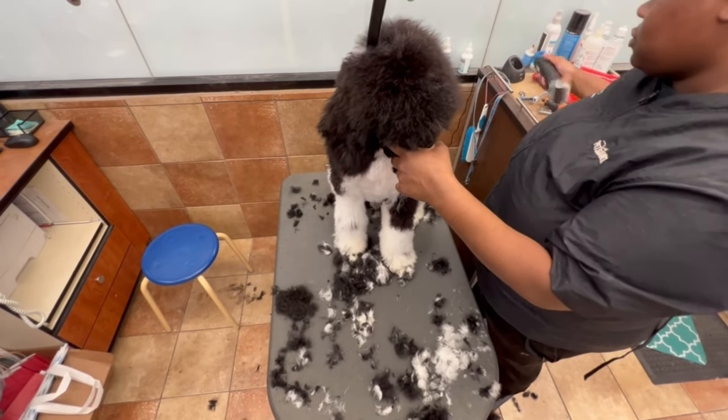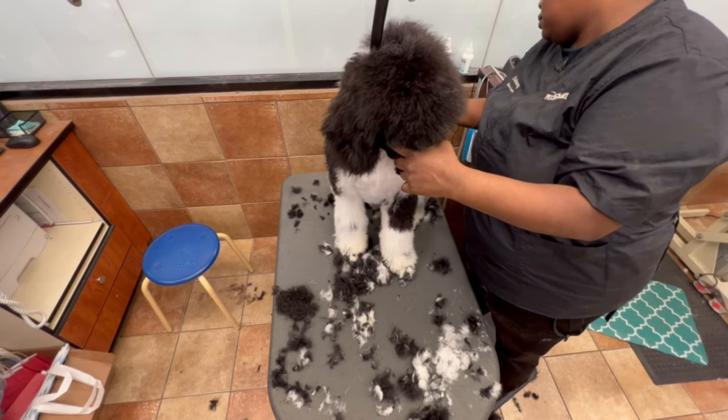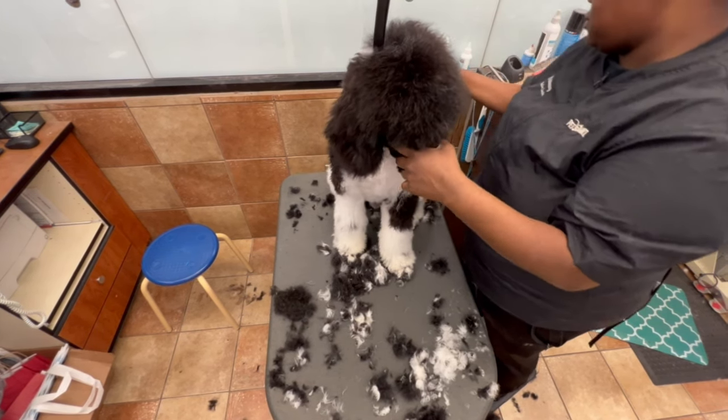Trust me, it's going to benefit you in the longer run. You're going to find a really good groomer that's going to work with you and work with your dog, and you're going to get those beautiful haircuts that you want.